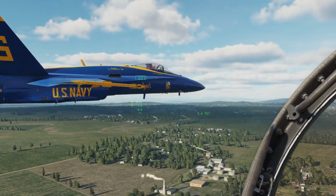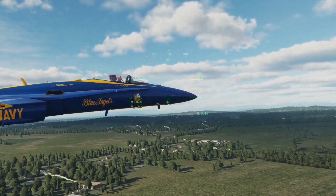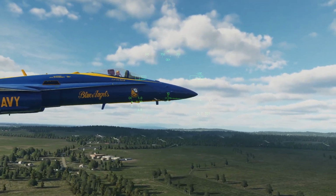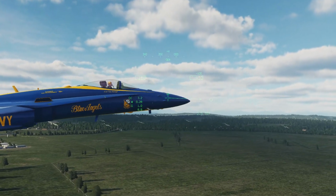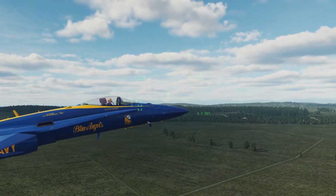Keeping that nose low attitude. Stand by the boards. Boards 3 miles. A little pull to level. Easing more power. Easing even more power. Power set. 185. 180. A little more pull.